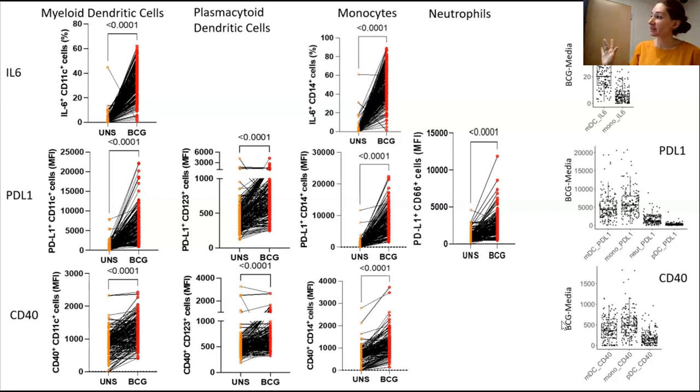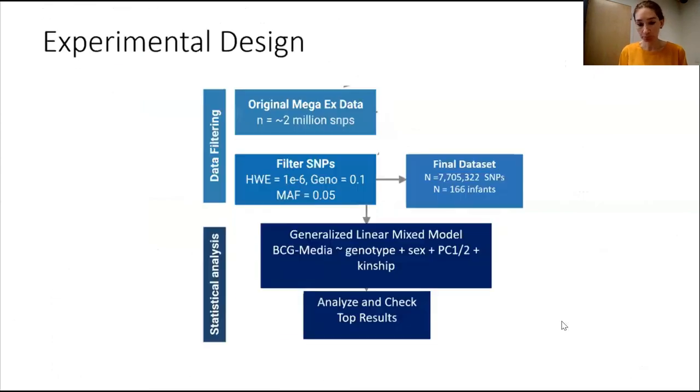On the left, you can see the difference in BCG stimulation versus unstimulated across all patients that we looked at. And then on the right-hand side here is the background subtracted BCG-induced vaccine responses for IL-6, PD-L1, and CD40. So you can see the spread.